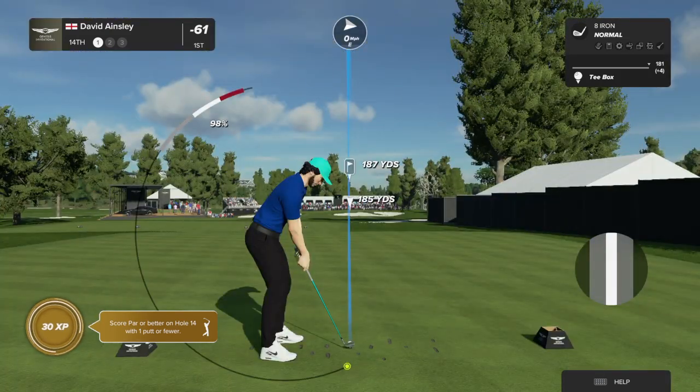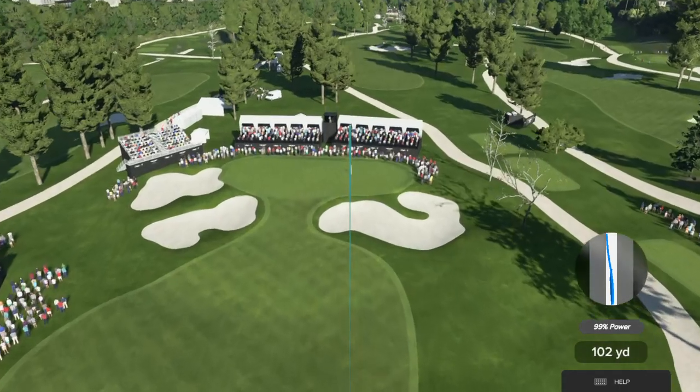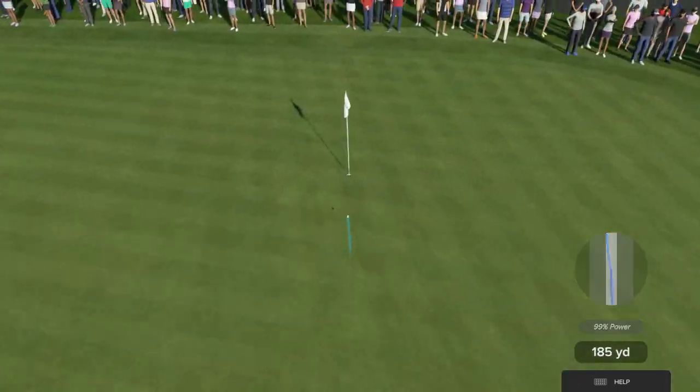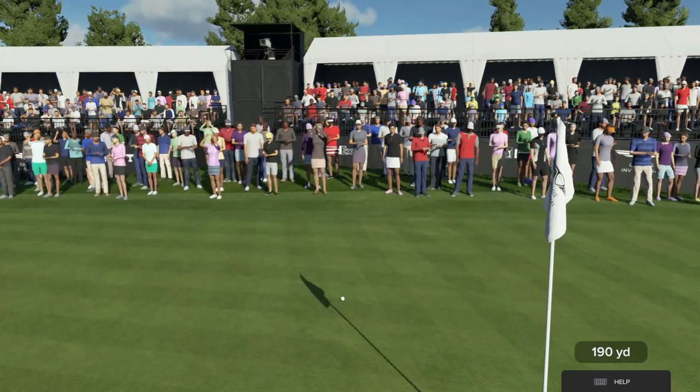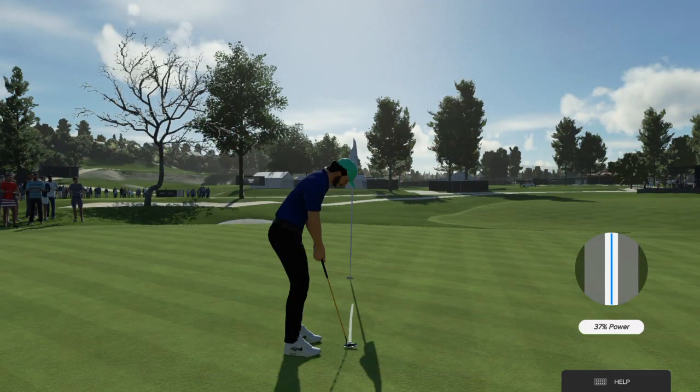Luke, it's a very simple hole in my mind, but for the mere mortals who are playing this game, it can be difficult because this green is not deep, but it's certainly wide, and it does tilt from right to left at a pretty good clip. Historically, it's not the easiest par three on this golf course, but for me, I think different.